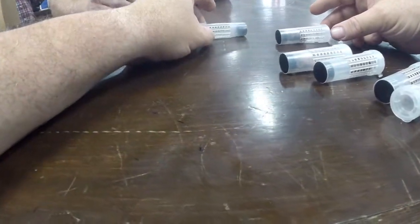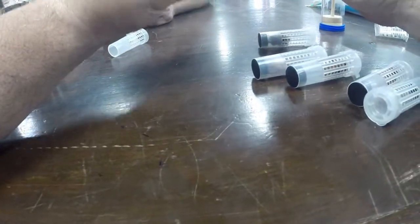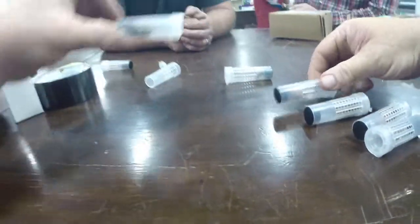I'll take this little one. She's got a little something to eat on if she has to. Okay, where's the other one at? Oh, there she is. Scared me.